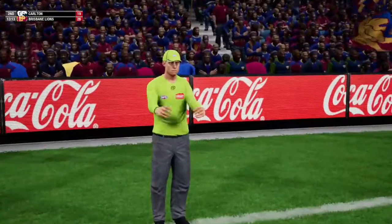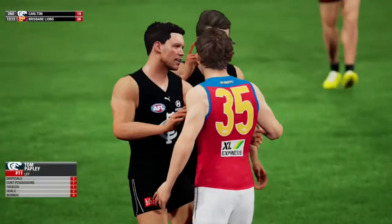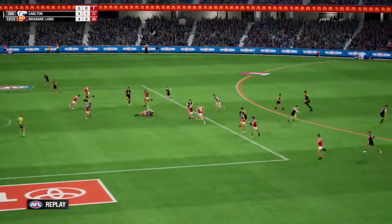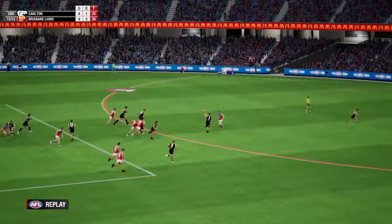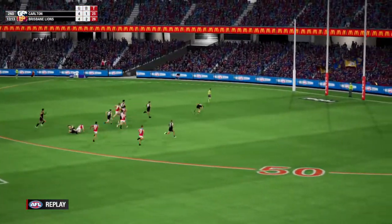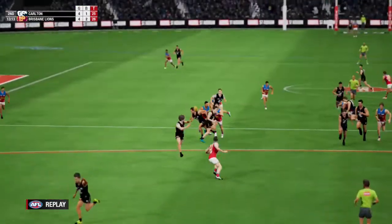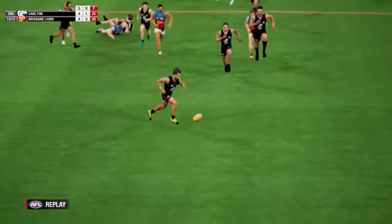Right on goal. His teammates rush over. They are right back in this now. That's a really good team game. This is how they can score big, Hutto. If they can do that on a consistent basis, it's massive.